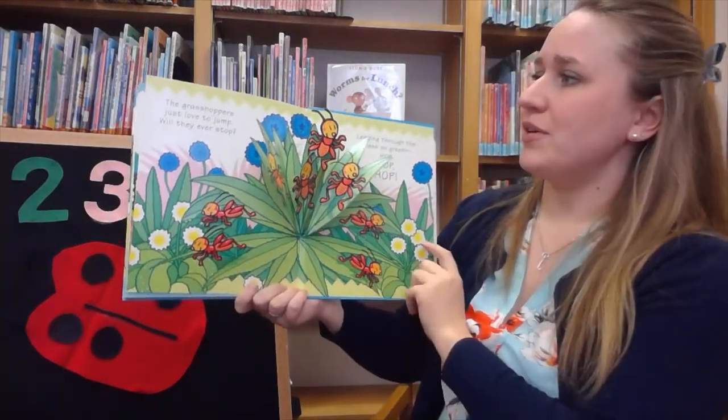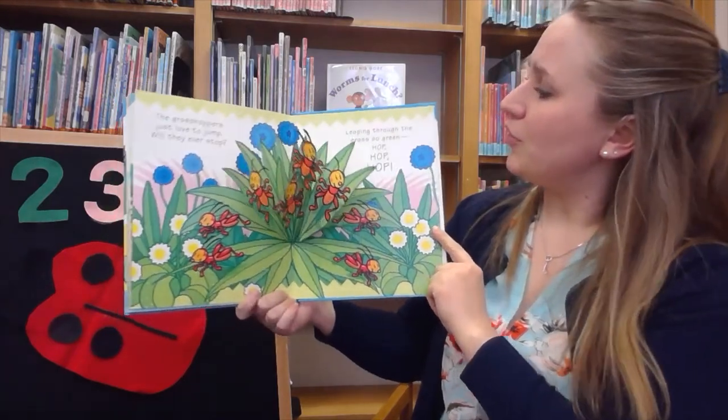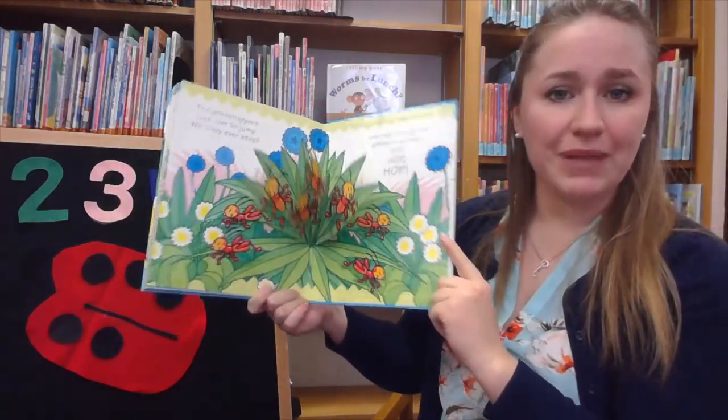The grasshoppers just love to jump. Will they ever stop? Leaping through the grass so green. Hop, hop, hop.